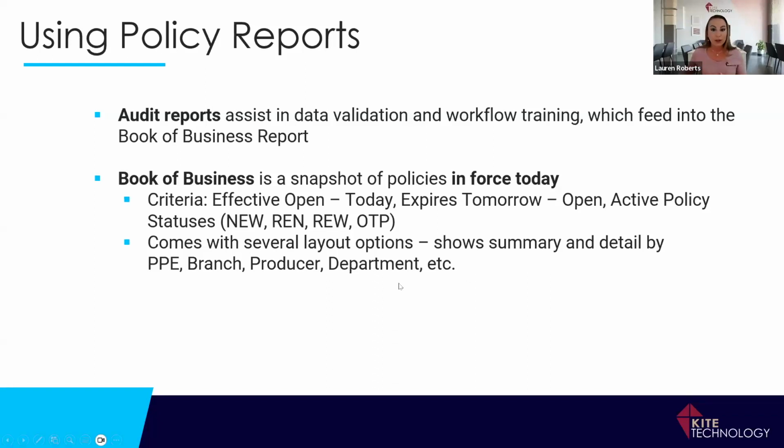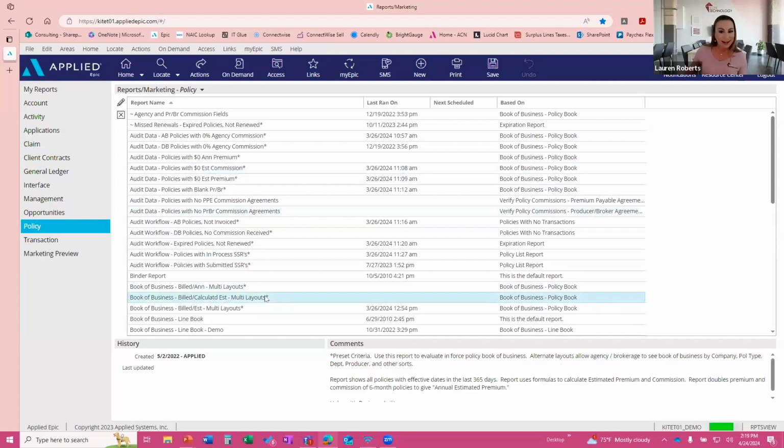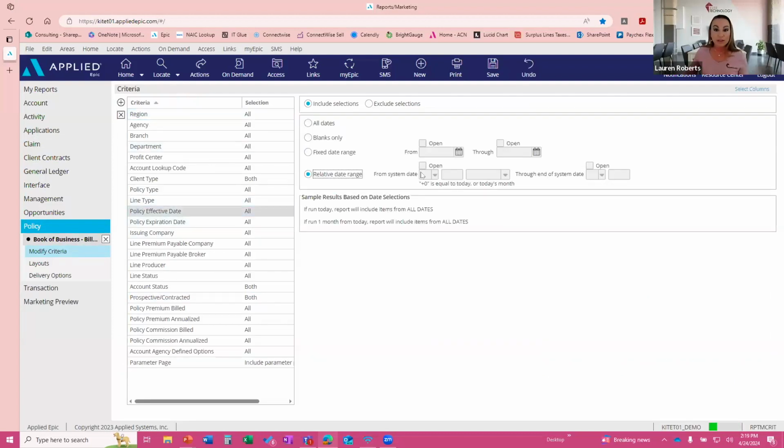Some of the things that we like to keep in mind is if you are looking for a current book of business, as in what is in force as of today, you want to make sure that you get your criteria correct when it comes to a book. If we jump back over here, I like to do things visually. You would come over to something like this nice new build calculated estimated multi-layout book of business that has lots of layouts, and make sure that you're using policy effective date and expiration date with this relative date range of open through today or plus 0 days. I'm always going to say open through today and tomorrow through open. That's how we remember it.